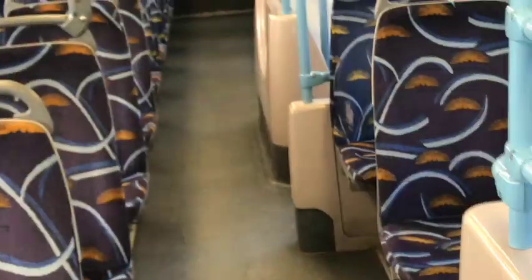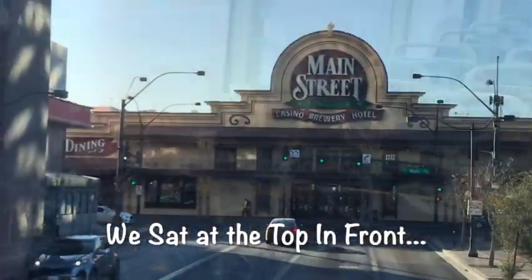Well, it's time to head back down the Strip, and no better way than the double-decker bus. It's best, I would think, with the top off, but we couldn't find one that came by as soon as we needed it. So we got a double-decker with the top on, and it was great too because we had a front row view.